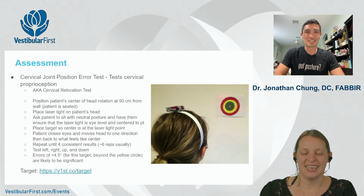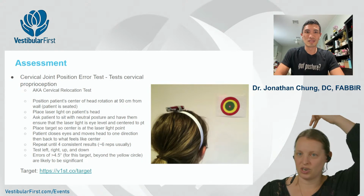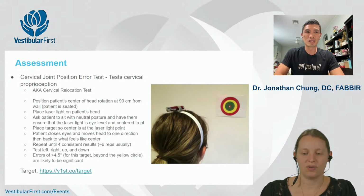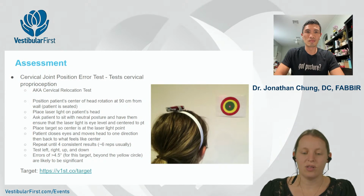Just love those lasers. And you have to be a certain distance, 90 centimeters from the center rotation of the head, is the way it's written in the literature, from the wall where you're going to be putting the target. You ask the patient to get the laser that's on their head centered at eye level. Then you put up your target to match that. Then you have them close their eyes. You ask them to move their head in a direction, right, left, up, or down, whatever you want to start testing first. The way I have been taught to instruct is: move your head as far as you feel you can comfortably to the right, let's say.